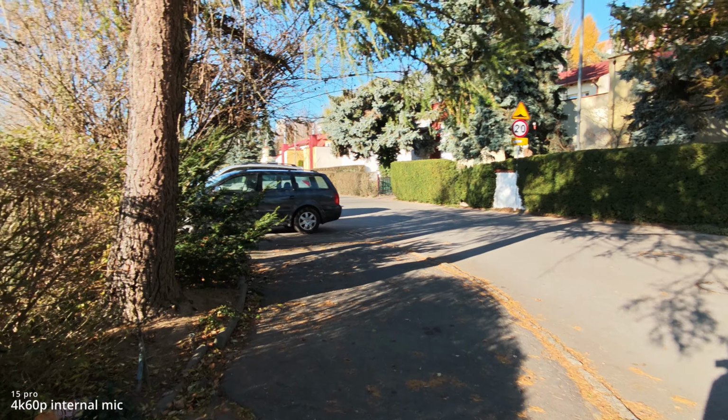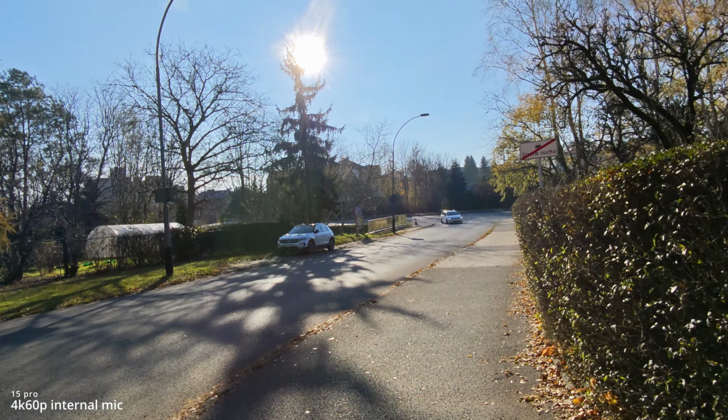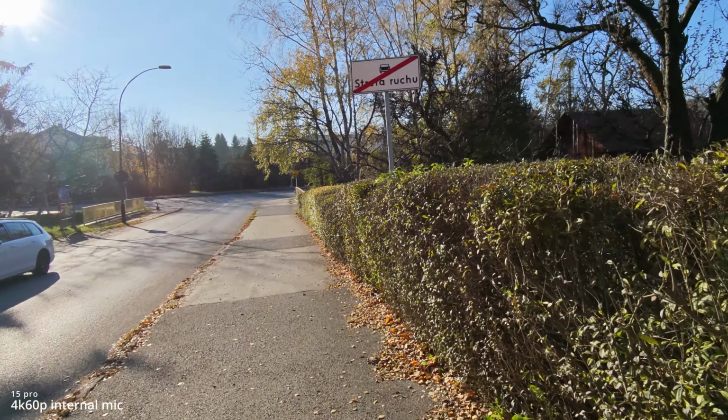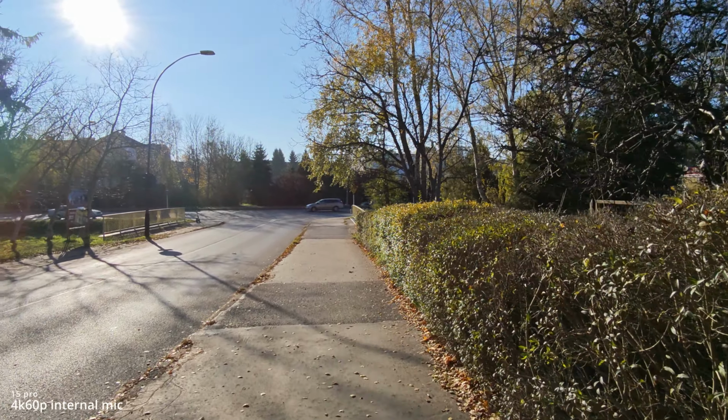Xiaomi! This one we're gonna go all the way to 8K 30 frames per second, but for the purpose of this video, we're in 4K 60 at the moment. This is the wide angle lens, and this is what it looks like. It looks nice. Very stable.